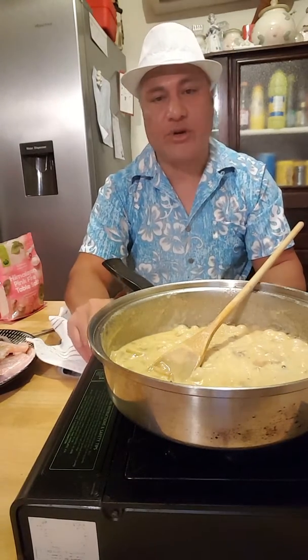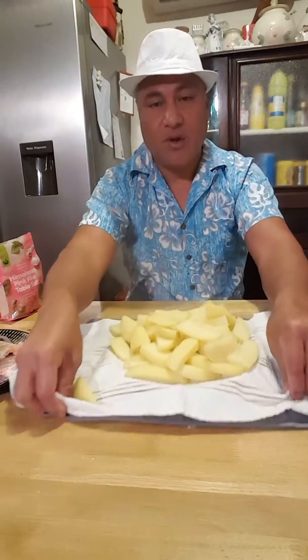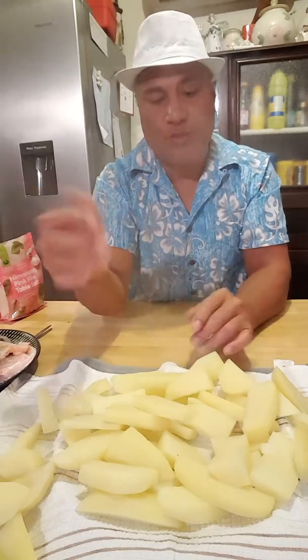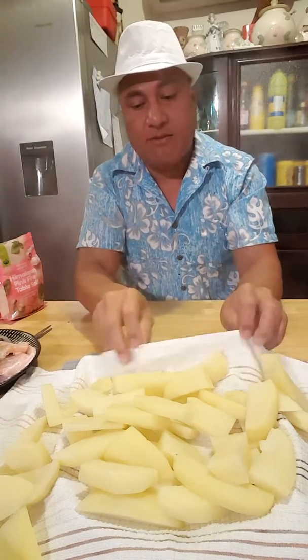Our oil is on now to fry our chips. Our chips just came out of the oven and are cooling down on a tea towel. Make sure they're all dry and just spread them out there. See, they're not very cooked, just 1 minute of boil. When the pot's boiled, you take it out and boil the water out. I'm waiting for the oil to heat up. Our chips are drying out and I'm ready to go into a fry.